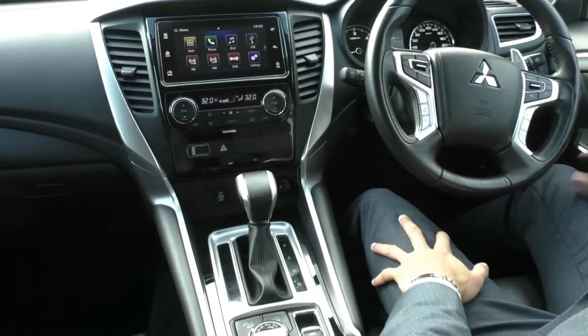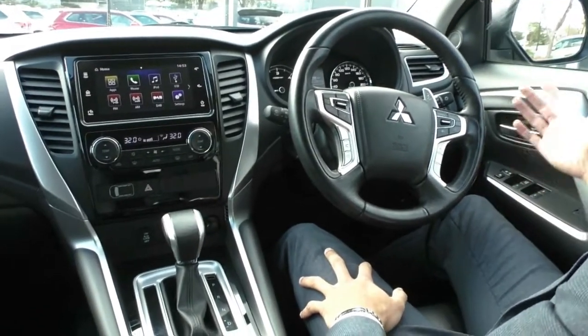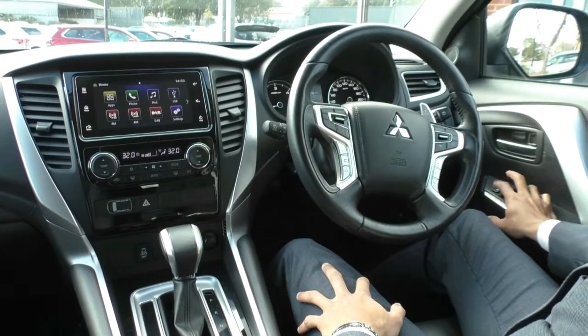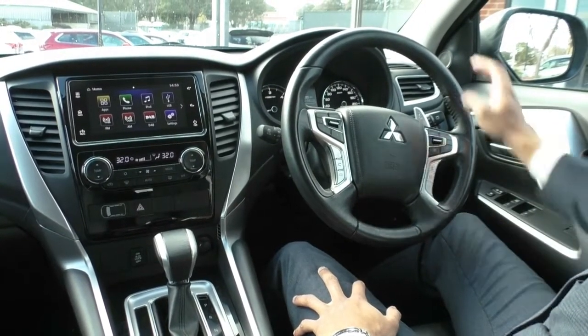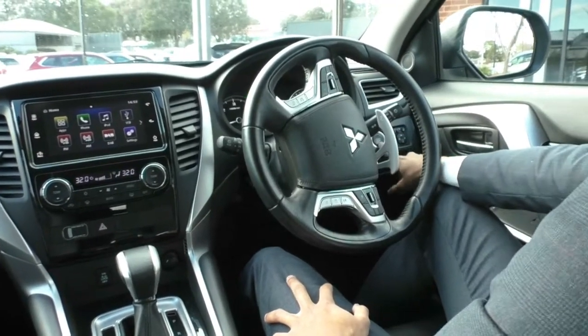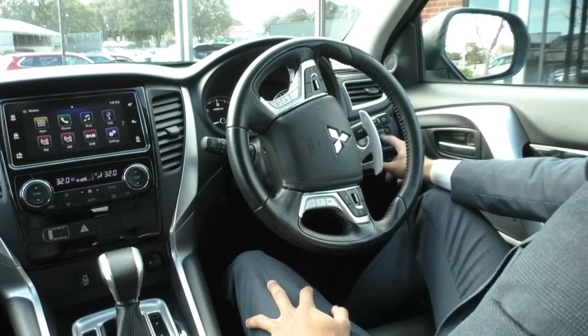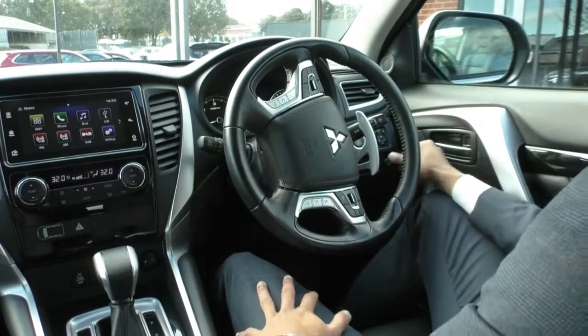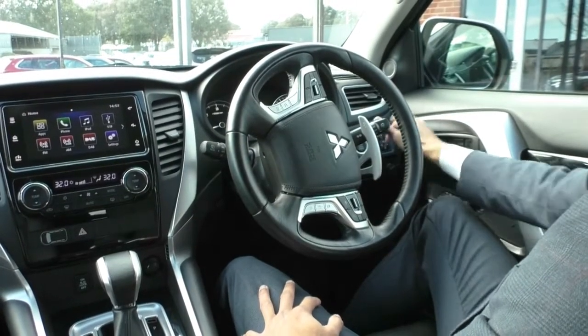So on the driver's side door, you do get your fully electric driver's side window. The rest are just standard power windows. Above that is your window lock control and also your central locking for the vehicle. On the right hand side, you've got the most important button, which is your keyless stop start button. Next to that is your side mirror toggle, so you can adjust it using the paddles, or there is a button to also fold them in if you do park on the side of the road.